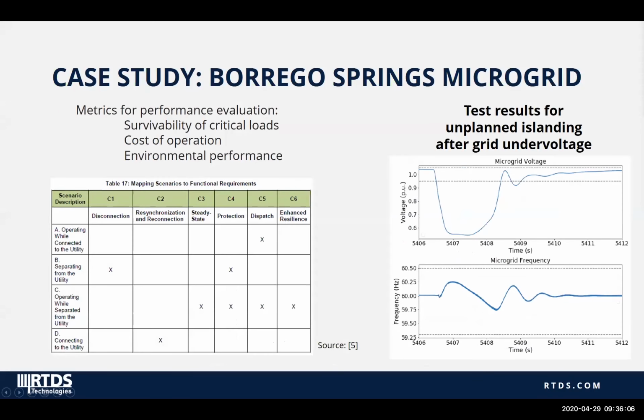So various scenarios were simulated against the defined functional requirements for the controller. You can see there's 6 functional requirements listed here. Disconnection: can it decouple from the utility within a specified time frame for a different voltage or frequency threshold? Reconnection: does it delay synchronization until certain criteria are met? Protection: can the controller operate without unnecessarily tripping protection?